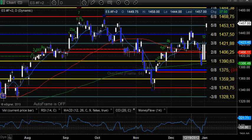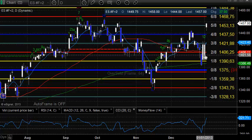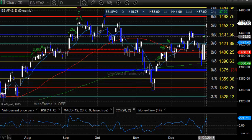Here's a look at the ES futures with the levels. Ignore the extra candle that the chart is printing; it just doesn't mean anything. We obviously had this breakdown where we closed in the area of the 200 DMA. Then on the day before the holiday, we had the very strong up day. And of course, we've got this very large gap left in the market here into today's trading session.